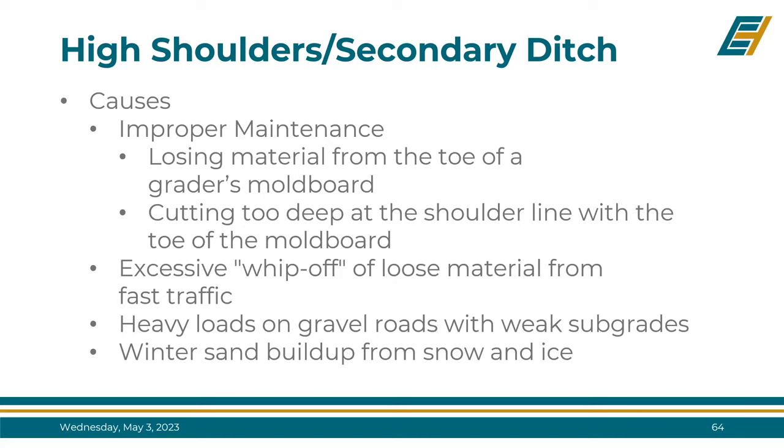And then also, if we have weak spots and we have heavy loads, it can create ruts in the road. And the rut essentially acts as a secondary ditch. The water is going to drain over, get into that rut, and then if there's any grade to the road, it's going to start running downgrade in the rut, causing damage to the road. So we want to be very careful about that.